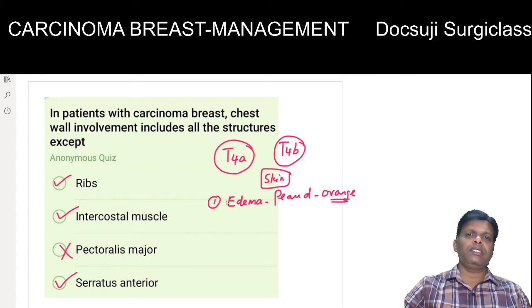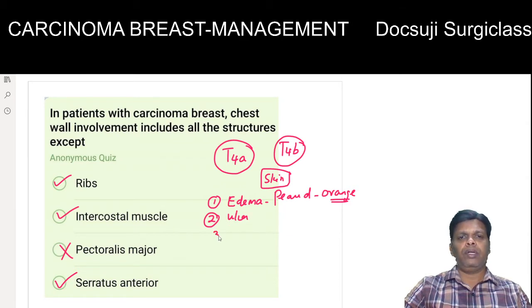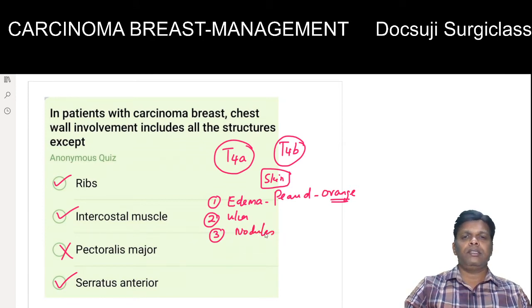And peau d'orange is characteristically seen in case of carcinoma of the breast. Apart from that, another cause is chronic breast abscess; also, you can get peau d'orange. And second one, it can present as an ulcer. Okay, ulceration over the breast lump, you can call that also skin involvement. And third one, nodules, that is satellite nodules over the breast lump. You can call that also skin involvement.